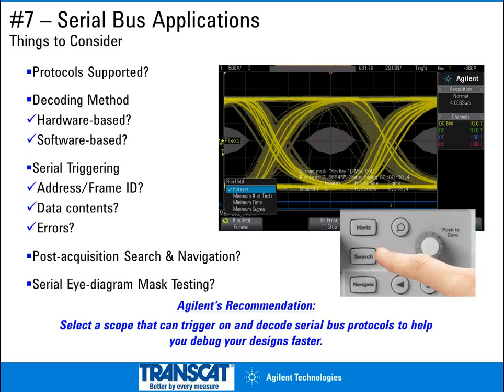Lastly, does the scope provide serial eye diagram mask testing for testing the signal integrity of some of today's higher speed differential buses? It's something to contact your manufacturer of choice and see what their options are.